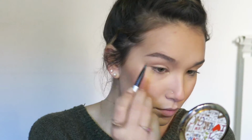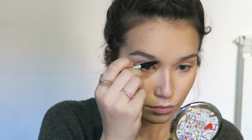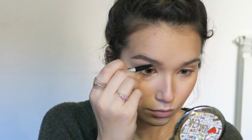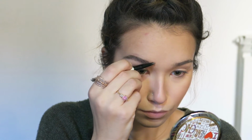First, I just brush my brows down, and I work from the top of the arch. And I extend the tail as well. And then I use light feathery strokes to brush through the rest of my brows. Get a nice natural looking brow. I don't like to sculpt my brows out or anything. I like them to look like, you know, I was born that way, I guess. That's kind of the goal.